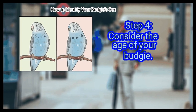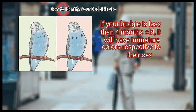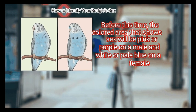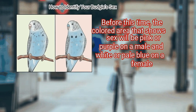Step 4. Consider the age of your budgie. If your budgie is less than 4 months old, it will have immature colors respective to their sex. Before this time, the colored area that shows sex will be pink or purple on a male and white or pale blue on a female.